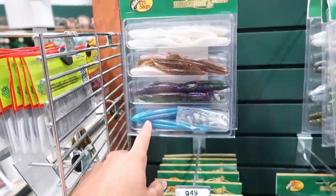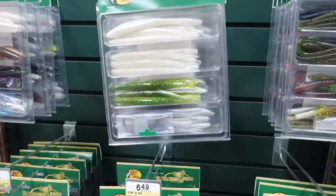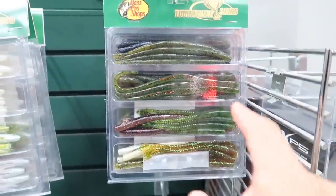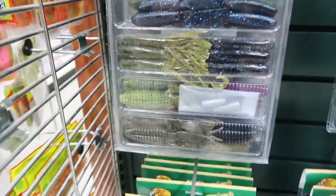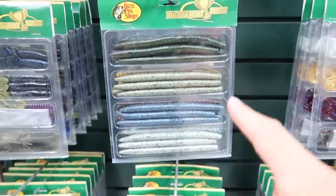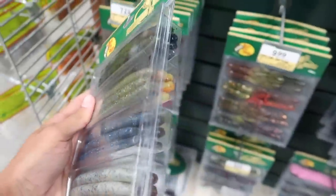So right here, we have a fluke slash swim bait looking one. And then this is a swim bait fishing kit. This is the fluke kit. This one is a mixture of smaller Senkos and little finesse worms. This one has beavers, tubes, and crawls all in the same one. This one is a Senko fishing kit.